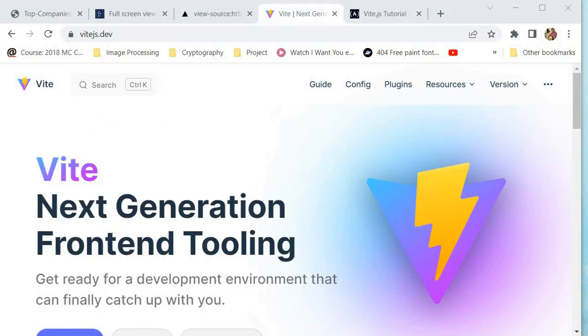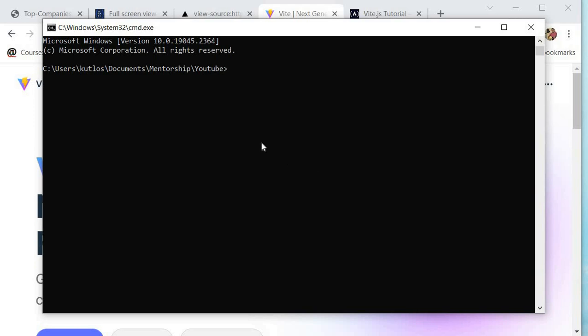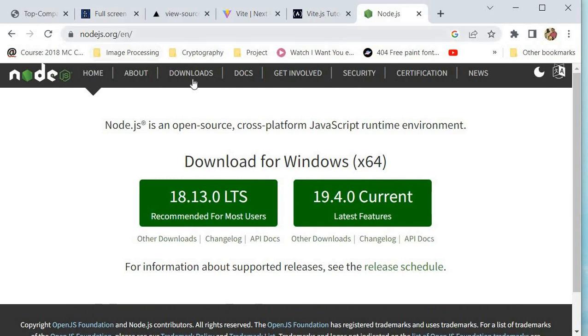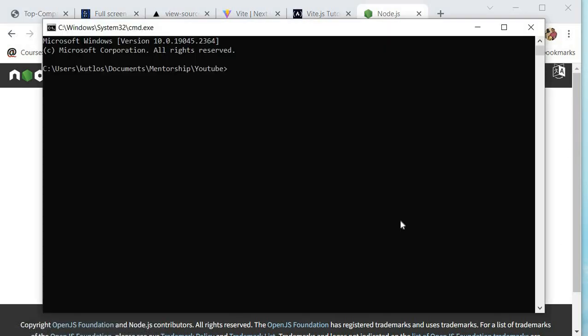So in order to use Vite, all you need to do, and by the way, I do want to mention that this tutorial assumes that you know a little bit about Node.js, because before we get into this project, you would need to have installed Node.js on your computer. If you're not familiar with Node.js, just go to the nodejs.org website and download the latest Node.js, or the one that is recommended for most users, and follow the installation instructions so that you have Node.js installed.